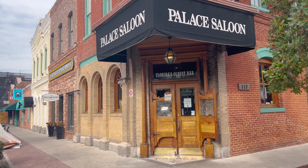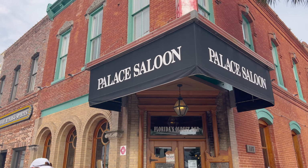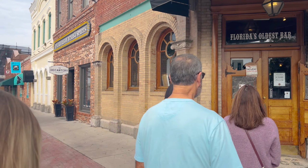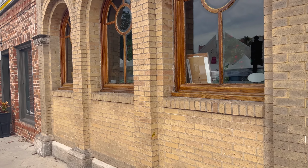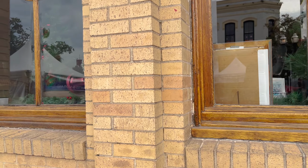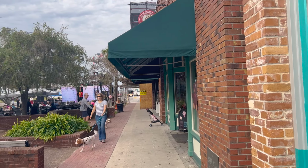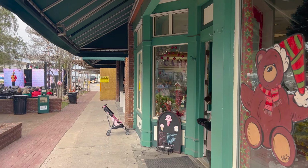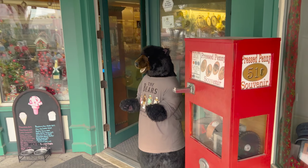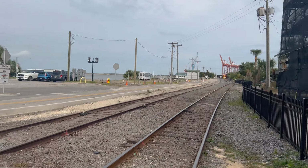Here we have Florida's oldest bar. Palace Saloon. I guess you can go in there? Right now, is it open? Yep, it's open. That might be pretty cool to go in and check out. Look at this place. Oh, a bit like the Bears. And then when you get past all that, oh, there's a train.